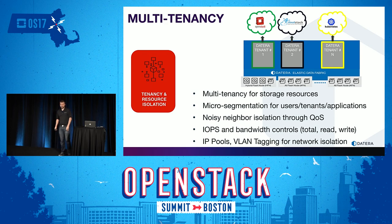Now, a little bit more about Datera multi-tenancy. Some of the features of Datera multi-tenancy are that you can have micro-segmentation of users, tenants, and applications. You can solve that sort of noisy neighbor isolation through the QoS that you have for the tenant. And you have IOPS bandwidths and other QoS controls like total write, total read, even latency controls on the back end under the tenant, as well as IP pool, VLAN tagging, and such for network isolation. Here in this image, it gives you an example of having OpenStack, CloudStack, and Kubernetes all running against the same Datera backend cluster.